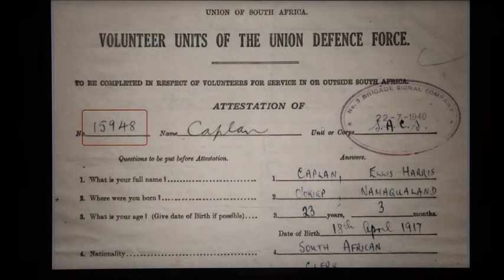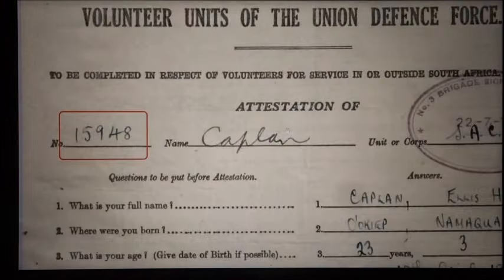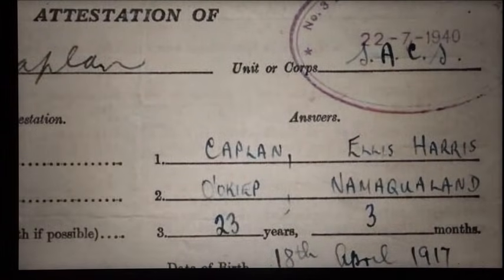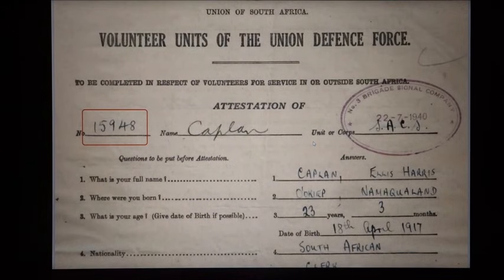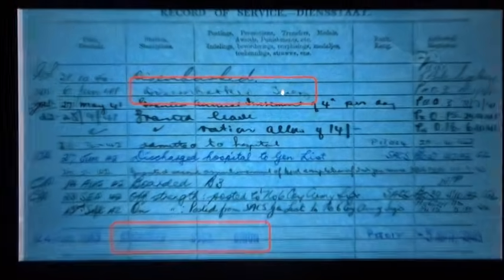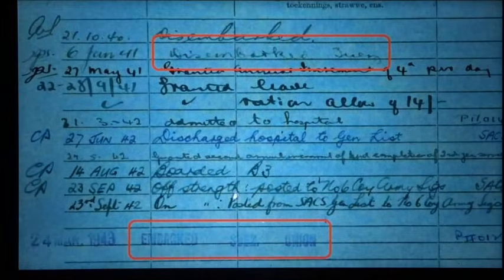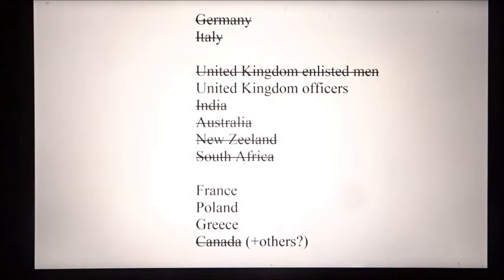Then I managed to get the South African file for soldier 15948. You can see it's a guy called Ellis Harris Kaplan. So once again, the initials do not match, DJD. And this guy actually was in Egypt during the war. You can see his documents say he disembarked in Suez in 1941 and then re-embarked back home in 1943. But the initials don't match, so it's not him apparently.